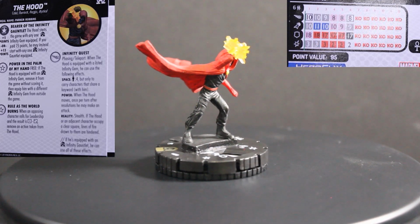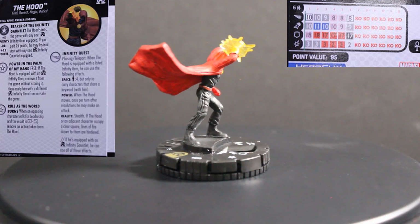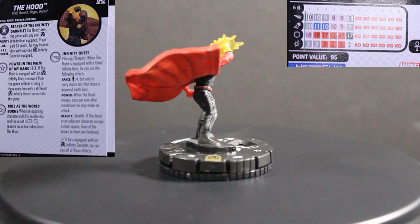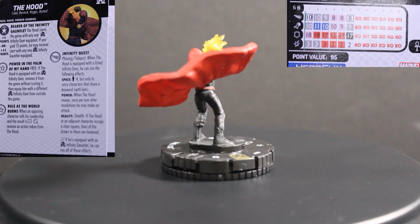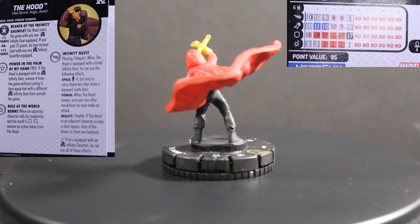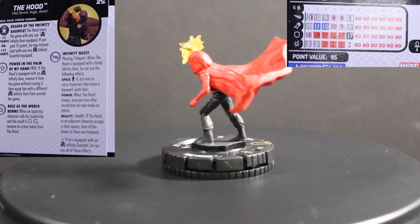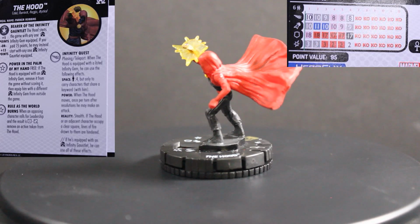And then he has another thing where if he's equipped with an Infinity Gauntlet, he can use all of these effects. So obviously, they're trying to get you to use that Infinity Gauntlet, and that's what I would probably use with him. He's 95 points, has the Mystics team ability, starts the game with a 6 range dual target, 10 movement with that special and the flight ability, 10 attack with TK, 18 defense with Invincible, and 3 damage with leadership.